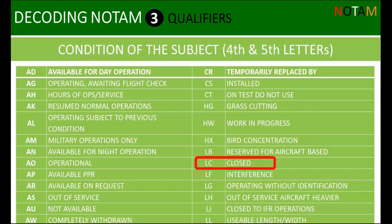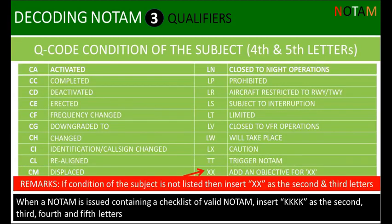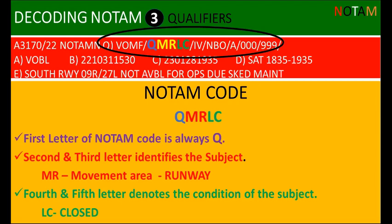The fourth and the fifth letters of the NOTAM code denote the condition of the subject. In the example, the fourth and fifth letters are LC, which, as per this table, means closed. The NOTAM code QMRLC is decoded as: the first letter of the NOTAM code is always Q. The second and third letters identify the subject, MR, runway. The fourth and fifth letters denote the condition of the subject, LC, means closed.